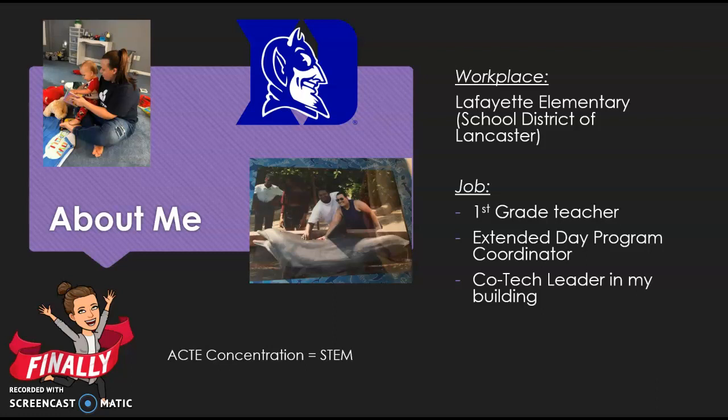And then new this year with our iPad rollout initiatives, I am a co-tech leader within my building. So I am basically helping to run professional developments. I'm assisting our building teachers and everybody with any tech incorporation and any questions they have with that. Just basically a lot of technology and helping to assist at our building as much as possible. In addition, this is my final class for my ACTE, and I do have a concentration within the STEM field.